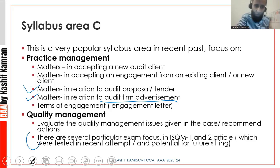Listen to this very carefully, all of you. There are two articles, ISQM 1 and ISQM 2. I even recommended these articles in my top 16 articles yesterday. You need to read these two articles, because in them the examining team has given you an exam focus of how this could be tested.